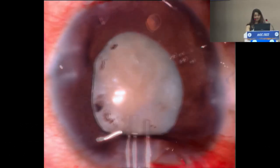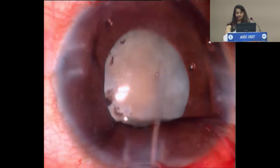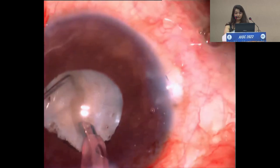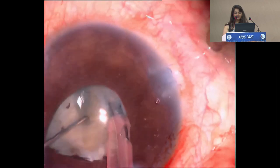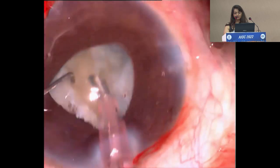So as you saw, I debulk it and do a gentle hydrodissection because I did not want any adhesions with the posterior capsule. So still the size is very small, no? Capsule rexis, small, yeah, very small. I was doing sculpting because I thought that I would cause less damage rather than a direct chop. I did not even chop in the center, if you see, and proceed with my phaco.